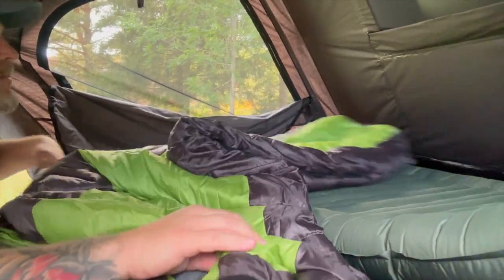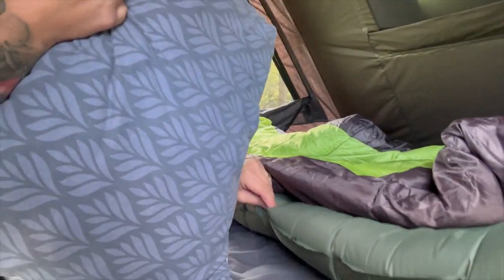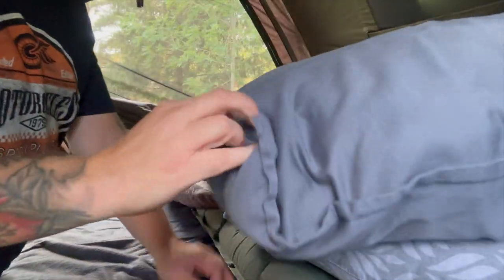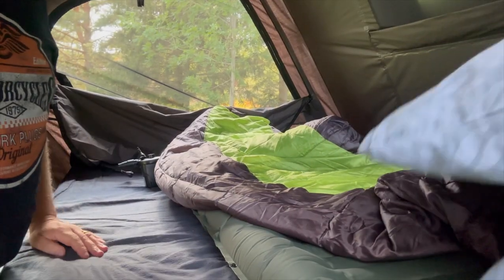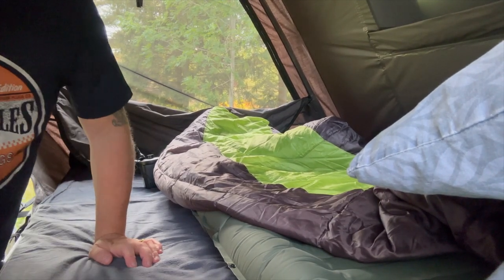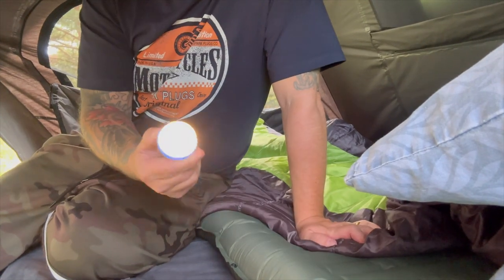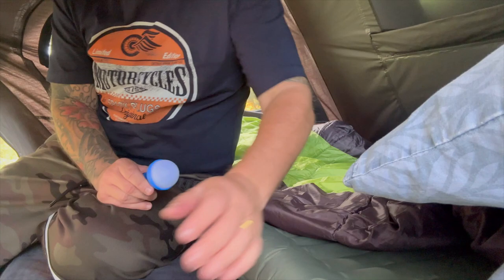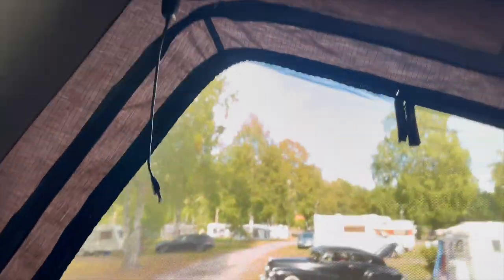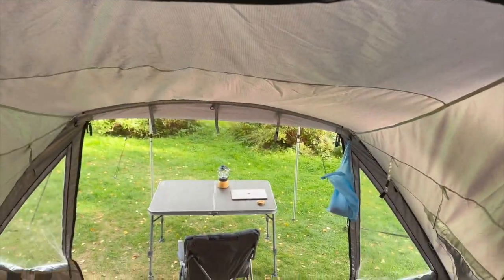Sleeping bag. That's gonna put it on the right way. There we go. I got two pillows just in case. Always good to have an extra. And put some lights up. Have one of these. So let me see, I'm gonna add it. Then I'm gonna add my battery bank later on top there. So that's gonna be the view. Here's all my stuff.